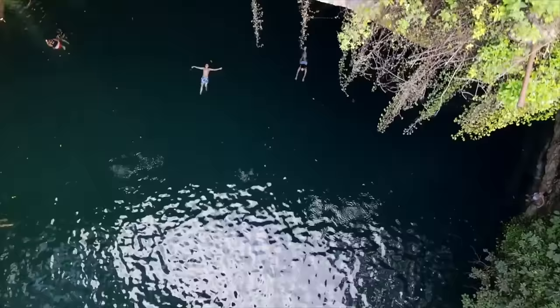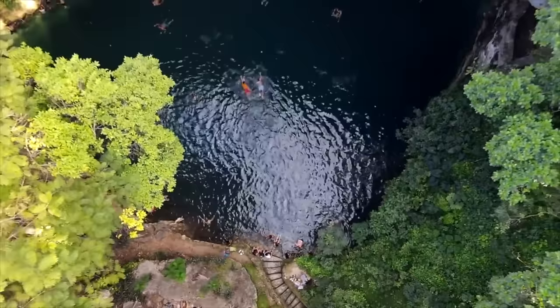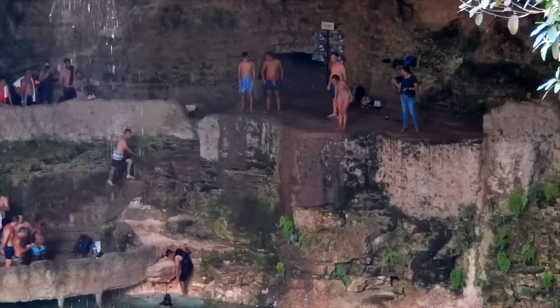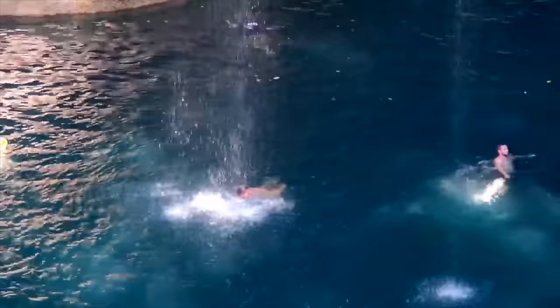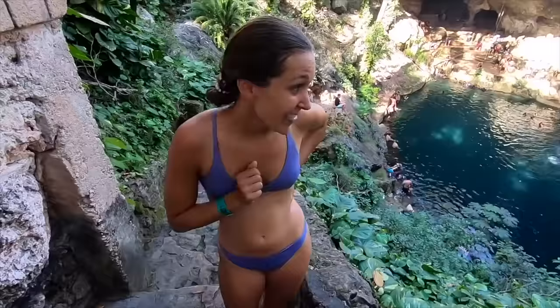You gonna jump? I'm not jumping, I'm not a jumper. Very, very fun. I think that might be the tallest one I've jumped so far. But the water feels so refreshing.